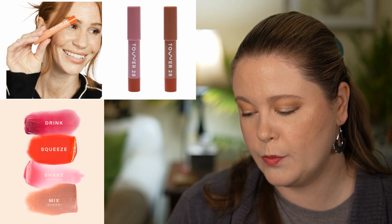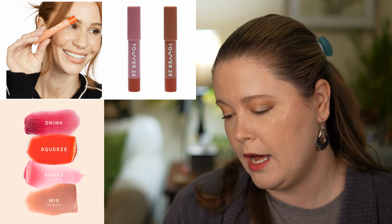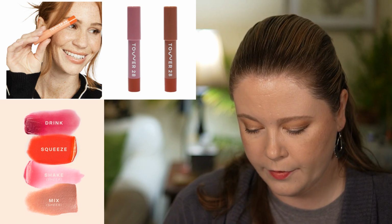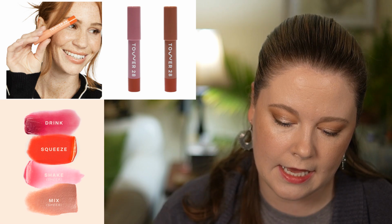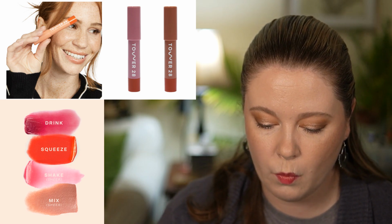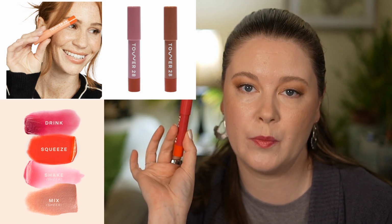And yeah, so I'm really fond of Tower 28 as a brand generally. They're pretty cost effective, and they're also very much geared towards sensitive, eczema-prone skin, which I have. So I'm a big fan of theirs, and I do have one of these lip balms. I have it in the shade Drink, which is what I'm wearing now.